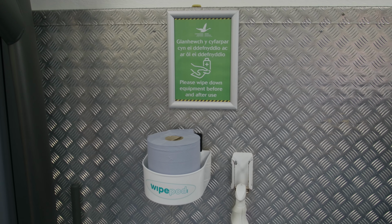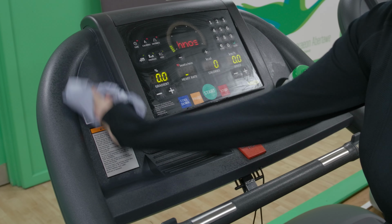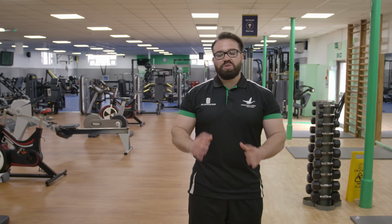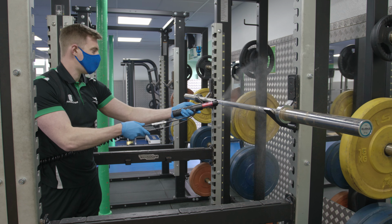We have cleaning stations dotted all around the gym. We do ask that you clean before and after use of all of the equipment. In between sessions, we will be cleaning all touch points and all equipment before the next session.